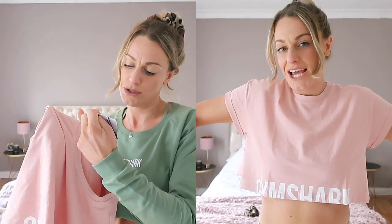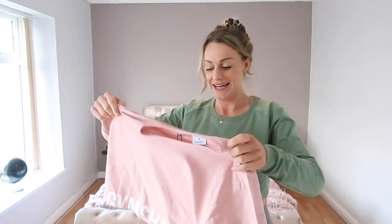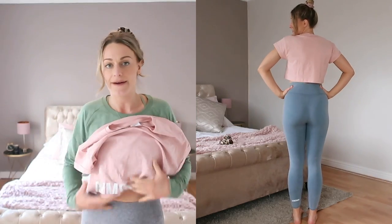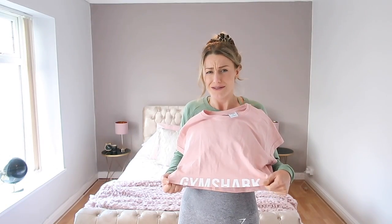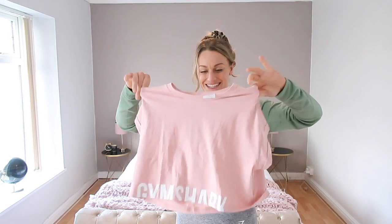It's called Fraction Crop Top Salt Pink White. And again, like I said, I got it in medium. This fit was perfect, really, really nice. Nice length, nice arms, nice sleeves. This is gonna be lush again for yoga, working out, anything. Like, just love, love, love this. The branding is right in your face, but also quite subtle, if that makes sense. So yeah, I absolutely love this one. And this one might have to go in my basket.